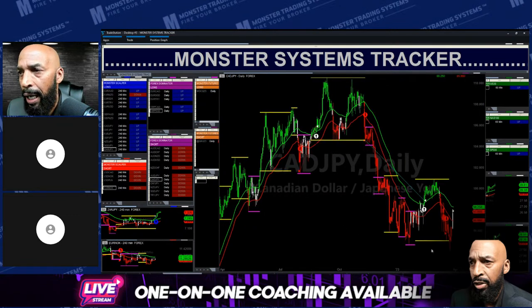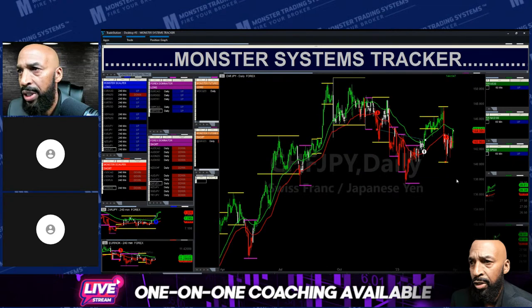Aussie yen. CAD yen, I would get out of the CAD yen, unless you want to watch it closely and make sure sellers come back in. What we don't want is a green candle. So if anyone is in it, pay close attention. Swiss yen, out of this. We're going to close it. Swiss yen, green candle, guys. So we should be out of that.